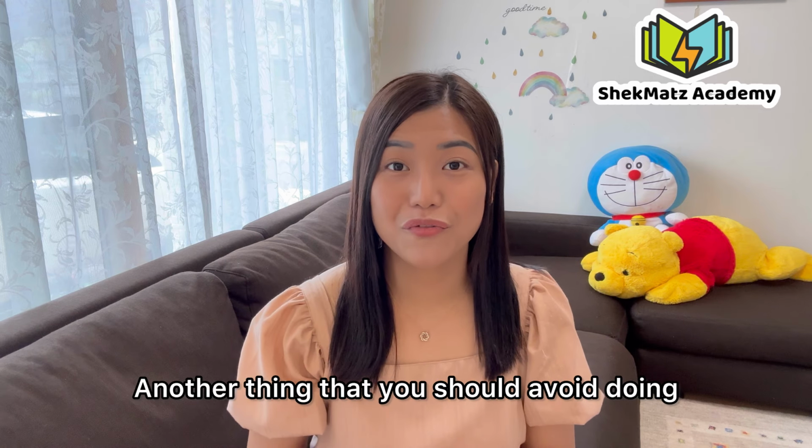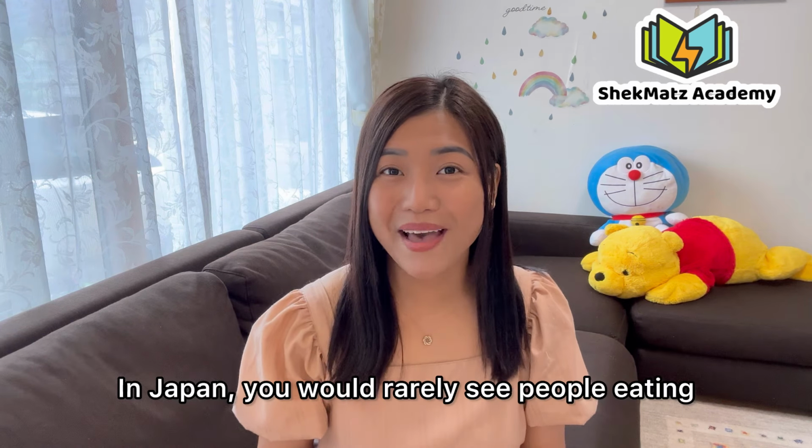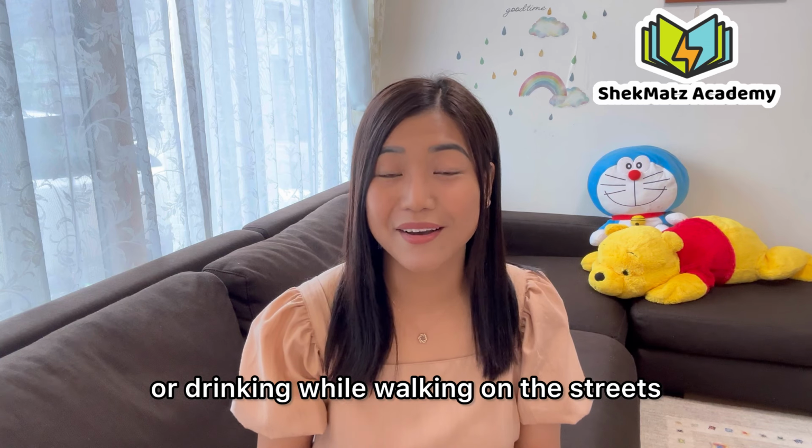Another thing that you should avoid doing in Japan is eating while walking. In Japan, you would rarely see people eating or drinking while walking on the streets.